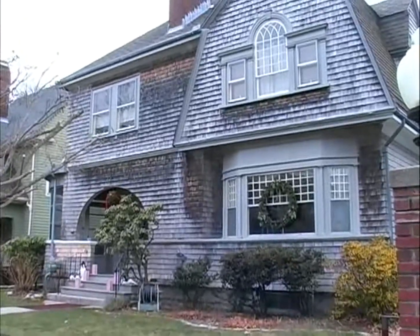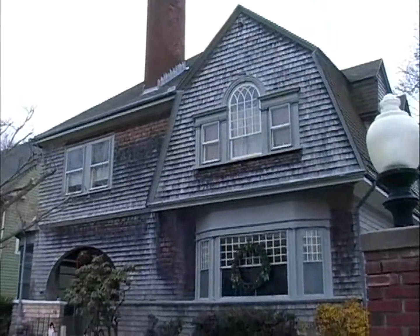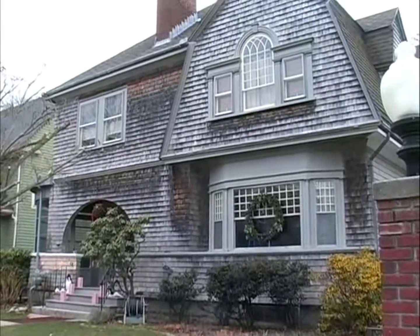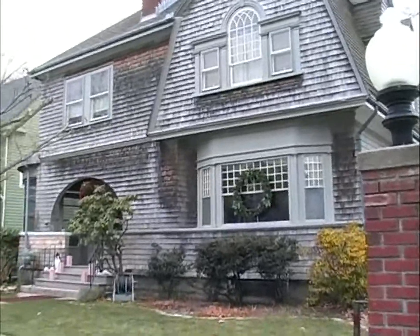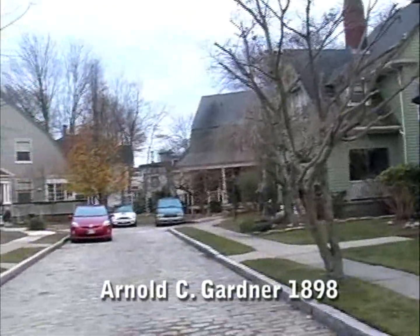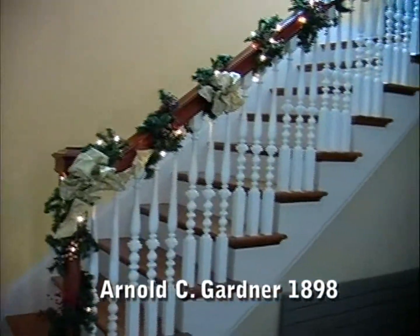Our first property here is the Arnold C. Gardner House, built in 1898 as part of the original Abbey estate. This house is in a shingle style. It was purchased in 1923 from the heirs of the Abbey estate, who had built all six homes on Clinton Place, and they were all designed by local architect Nathaniel C. Smith. The first resident owner, Gardner, at one time was a treasurer of the Manomet Mills.